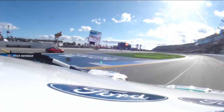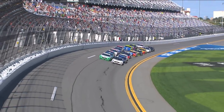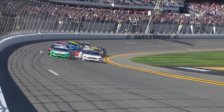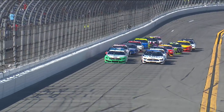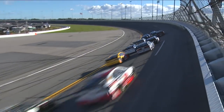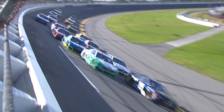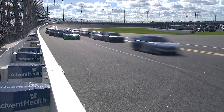Here they come, 18 of NASCAR's best, ready to roll, and the green flag is out. The Busch Clash is underway. Ryan Newman edges ahead off 2.